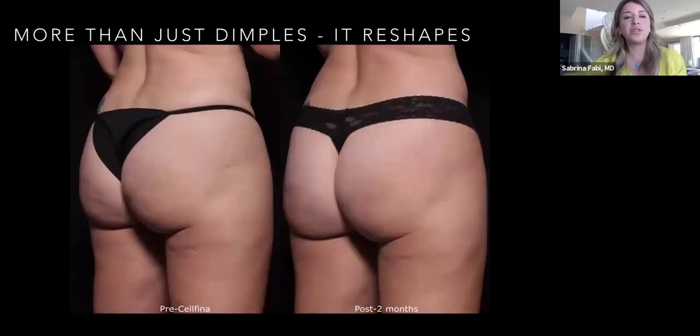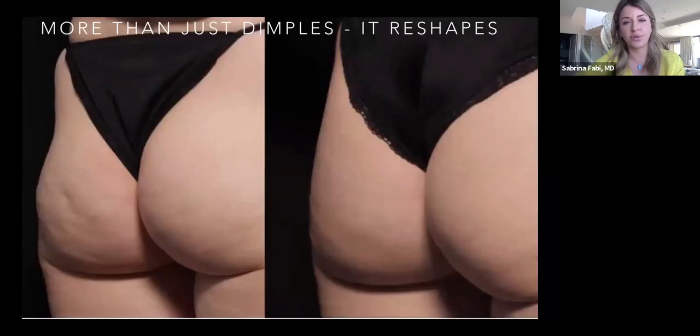But again, it's more than just dimples. You can see in this patient, I relaxed her dimples, but look at her butt. It almost looks a bit fuller because when you relax those coils that are making the butt tuck in, it will reposition the fat. So now your butt looks fuller. I commonly get patients that come in and want a BBL or sculpture to their butt to give them volume. But if you do some Cellfina, you can actually get a nice relaxation of that skin and fat and fill in very nicely without needing any injectables.